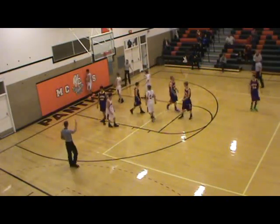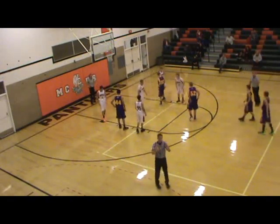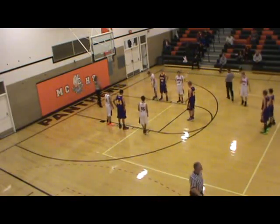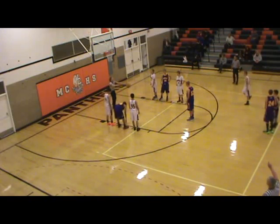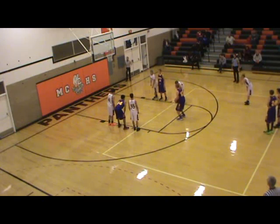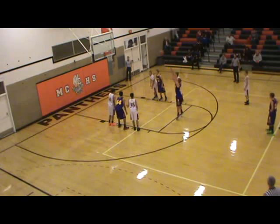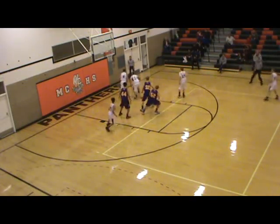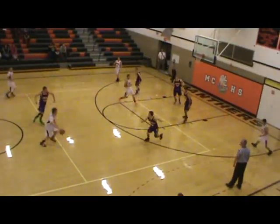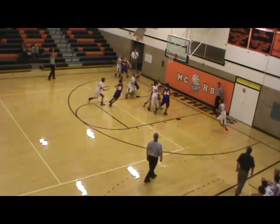Now here's a basket and a foul for the Wolverines, and it's going to put Lowther back to the line to try to complete a three-point play. And this will be a foul on number 4 for MHS, and that is Nolan Freestone. And the foul shot, meanwhile, is missed by number 52, Nolan Freestone. The Buckaroos are going to get the loose basketball. They'll swing it into the offensive end and try to set something up here.